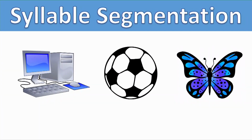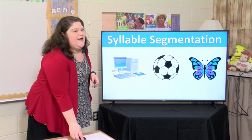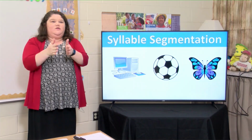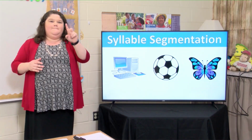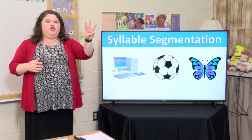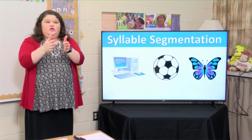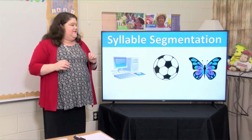So let's talk about breaking these words down. I have a word here for this picture. This picture is a computer. And we're going to break that down into syllables. We're going to break the word computer down into the smaller pieces. So let's try that. Computer. Computer. Computer. We break that into 3 pieces.